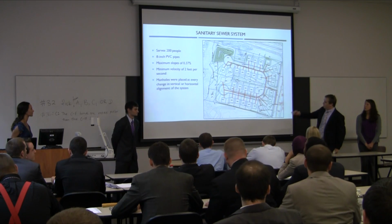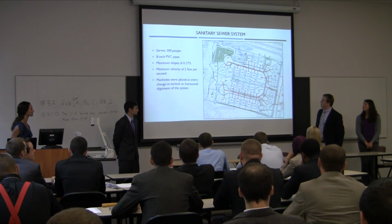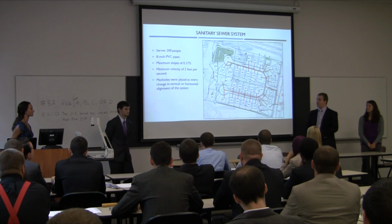And so we have manholes placed at every vertical or horizontal change in the alignment, and our maximum slope for the pipe was about 0.37%. We also used 8-inch PVC pipes.